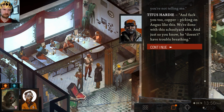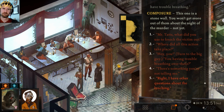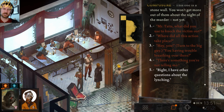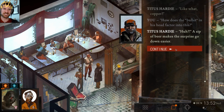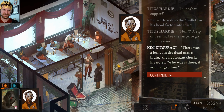And just so you know, he doesn't have trouble breathing. This one is a stone wall. You won't get more out of them about the night of the murder. Not yet. Well, I have other questions about the lynching. Like what, Copper? How does the bullet in his head factor into this? Huh? A sip of beer makes the surprise go down easier. There was a bullet in the dead man's brain. Why was it there if you hanged him?